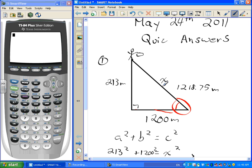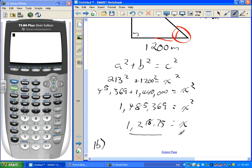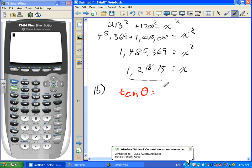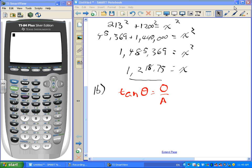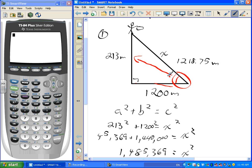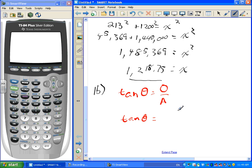I have 3 measurements of a triangle. I can use sine, I can use cos, I can use tan. Any one of those 3 to solve for this angle. I'm going to use tan because I'm going to use the original numbers they gave us. So, tangent, I guess I'm going to do it in red. Theta is equal to, what is it? Thank you, someone knows. Opposite over adjacent. Now we're trying to find theta. So next line will say tangent theta is equal to our opposite side of this angle, 213, and our adjacent side, 1,200. So that's 213 over 1,200.